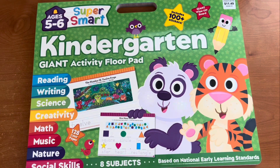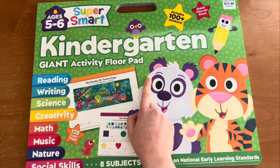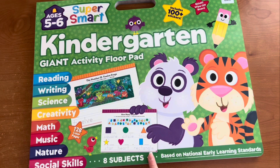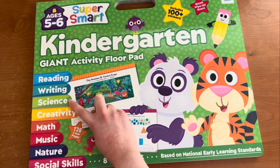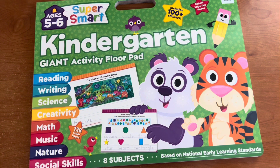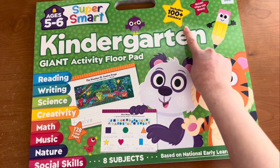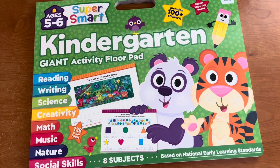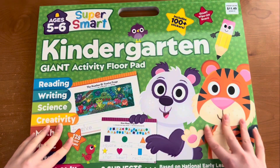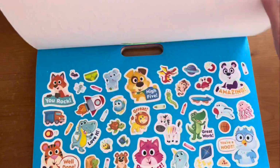Hi! So today, me and Sydney are going to be doing the Super Smart Kindergarten Giant Activity Floor Pad. And this includes 8 subjects: reading, writing, science, creativity, math, music, nature, and social skills. Yeah! And this includes 100 stickers! So let's get started! So we're going to open this huge thing.